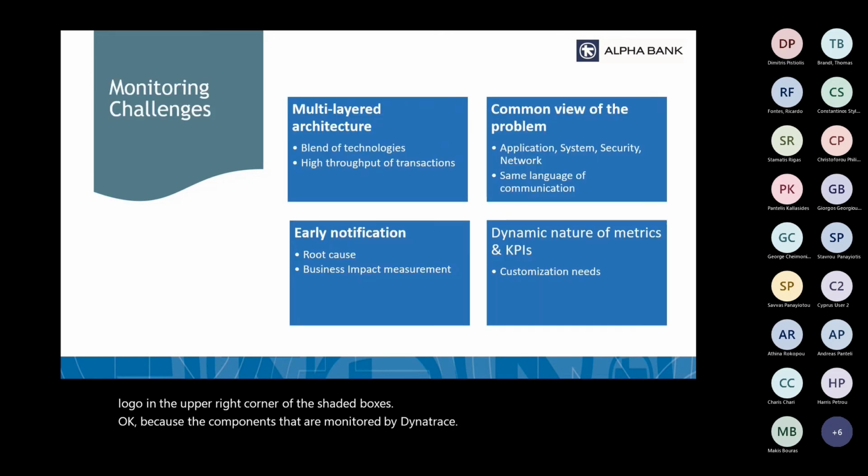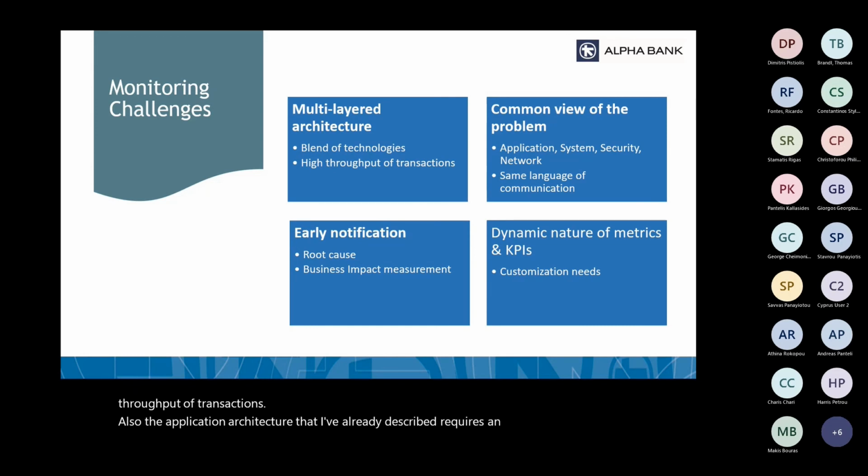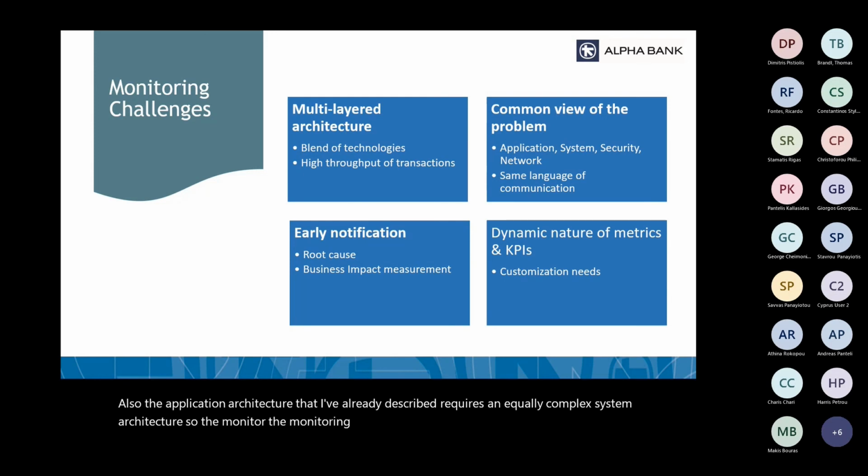There's a number of monitoring challenges that arise from what we already described. CBS has a multi-layer architecture implemented with a blend of technologies and provides high throughput of transactions. Also, the application architecture that I already described requires an equally complex system architecture. So the monitoring should provide a common view of both application and system aspects.